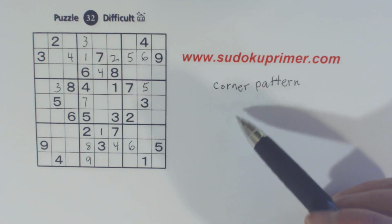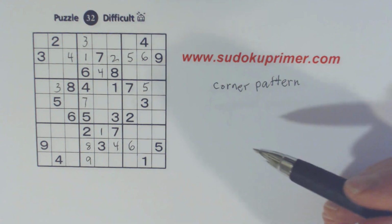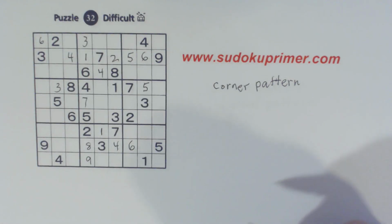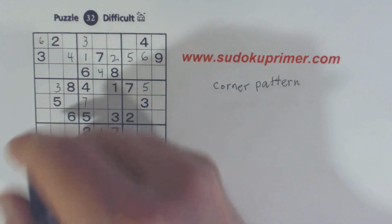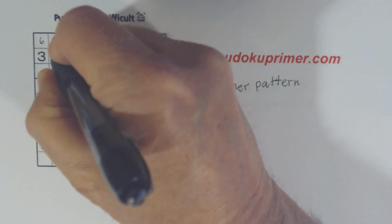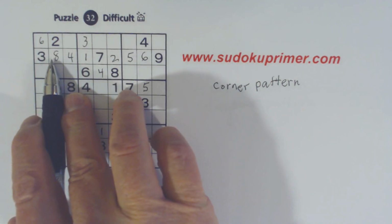Okay, let's see. All right. There's a 6 right there. There's a 6. Now we can fill in this 8 because of the 6 8 twins we found right at the beginning.